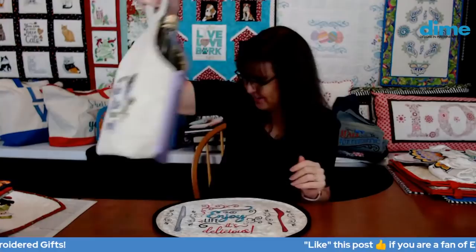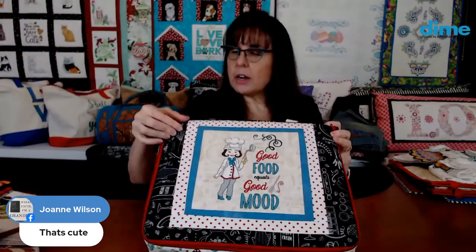This is another one that we have a pattern for. This is our casserole carrier. You'll whip one of these out for that Thanksgiving meal that you don't have to cook, but you get to provide a meal for. The best way is you only cook one thing and bring it. I made this one because I had a casserole dish that fits this size.